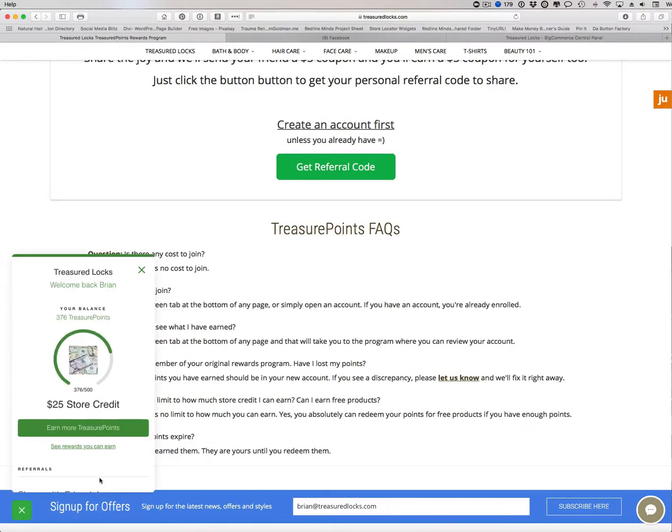So as I said, since I'm already logged in, what it's showing me is I have 376 points. That's my balance. And it's showing me my next reward level that I could hit. In this case, that would be a $25 store credit for 500 points. And visually, it shows you here I have 376 out of 500 points. But I already have rewards that I can use, and that's what I wanted to show you today.